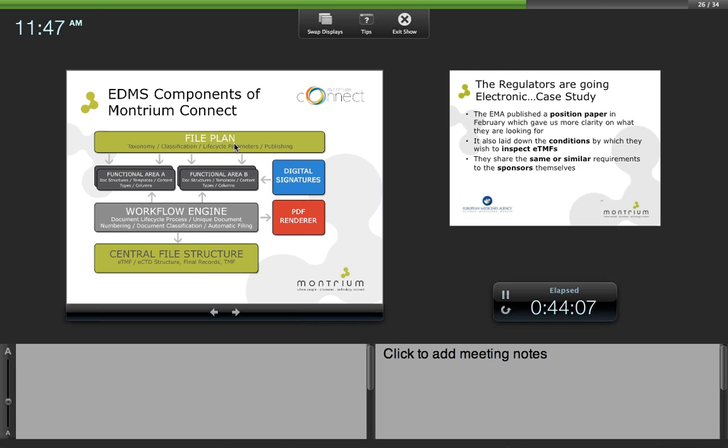The components of the system are really built upon a file plan. This is really our taxonomy, and it's a standard taxonomy that we've defined over many years, and it's based on best industry practice. This taxonomy has over 900 different types of documents, depending on what you're managing. We also have all of the classification and lifecycle parameters for each of the documents in there, and we're also able to define publishing parameters as well. Now, that file plan is used to build out working areas for each different functional area of your organization. And within that functional area, there are document management structures or libraries, which are configured with all of the different types of documents, as well as the different templates and metadata. And that's all done automatically for you.